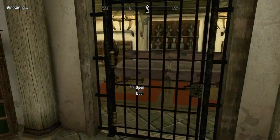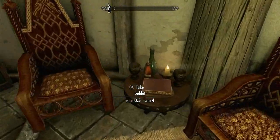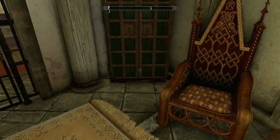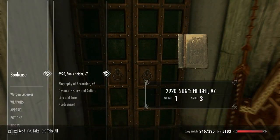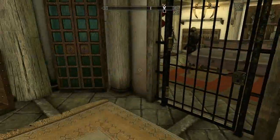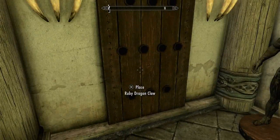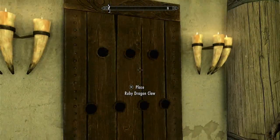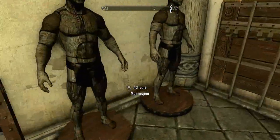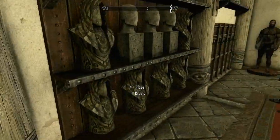Oh, so this is the house that's in that guy's video that shows off all the stuff. Okay. Got some books. Nords! Arise, brothers! But you're not a Nord, are you? No. You can put the dragon claws there when you're done with the quests. Armors. Armor there. Display cases. Dragon priest masks, I assume, is what that wore. Yep.